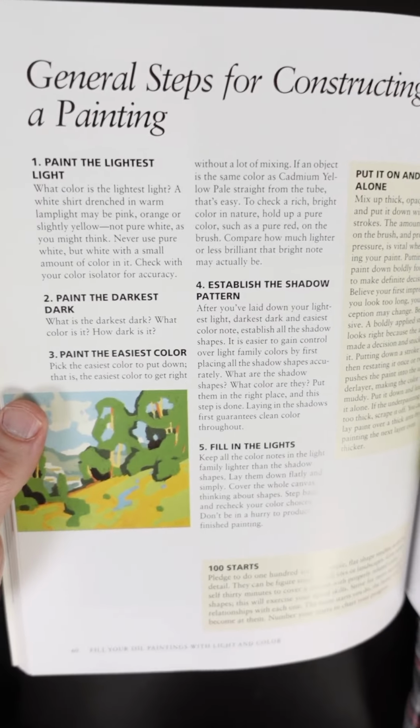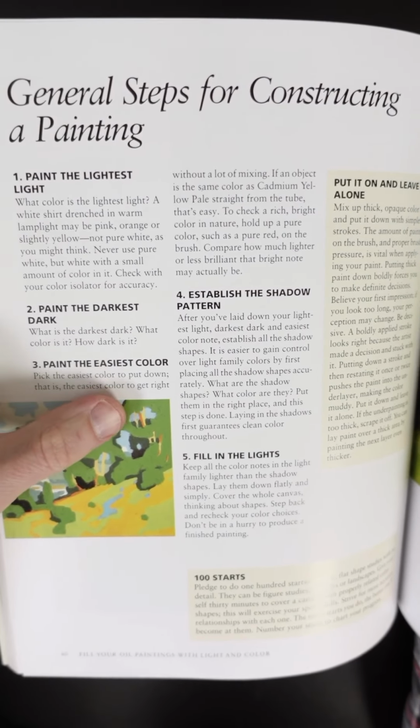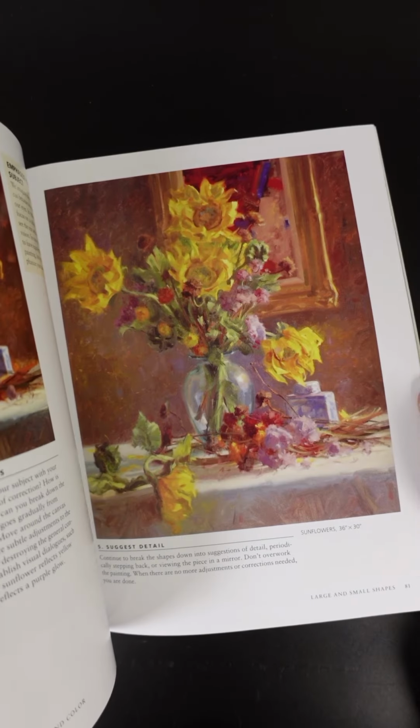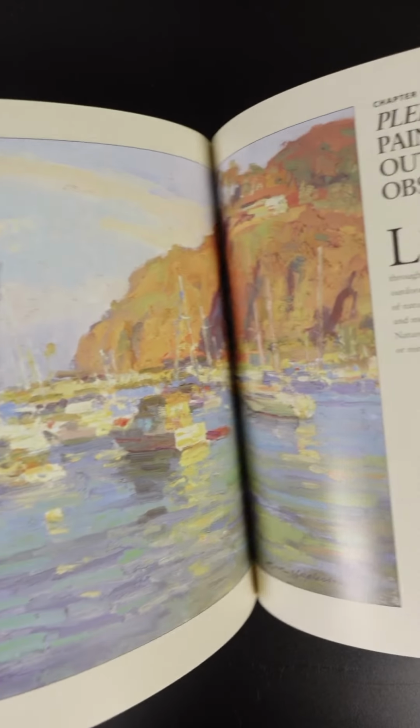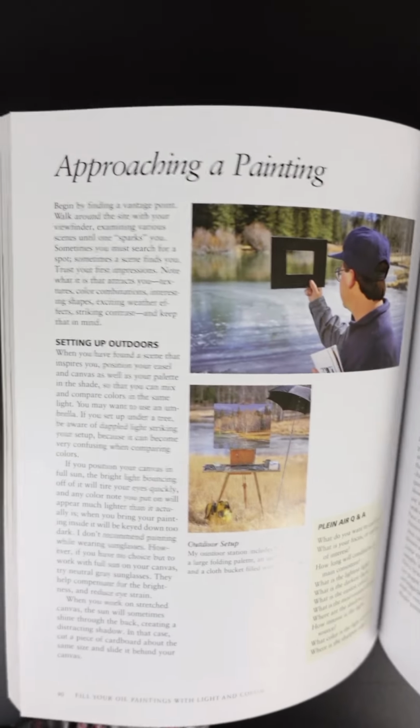I like this section. General steps for constructing a painting. So he has a set of steps that you can follow to create a painting. So there's a demonstration where he paints sunflowers, and there's the finished painting. He has a section on painting outdoors. He actually went on to write a second book about landscape painting, but this chapter is also pretty informative.